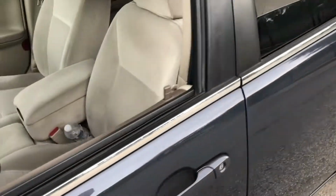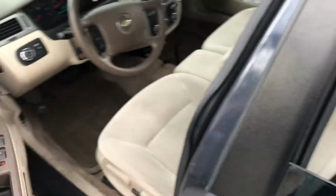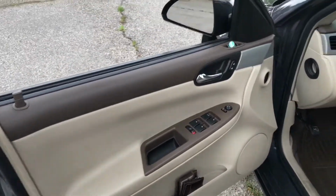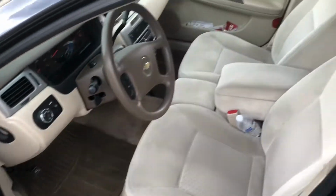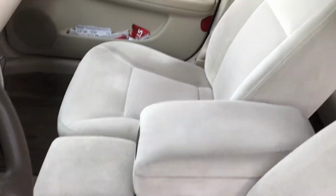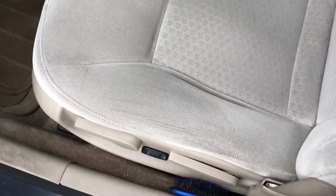Let's take a look on the inside, shall we? Interior, a little bit dirty, but not too bad. This is my daily driver, so I gotta keep this thing clean most of the time. The cloth seats are in good shape still. Showing some signs of wear, but nothing too major.